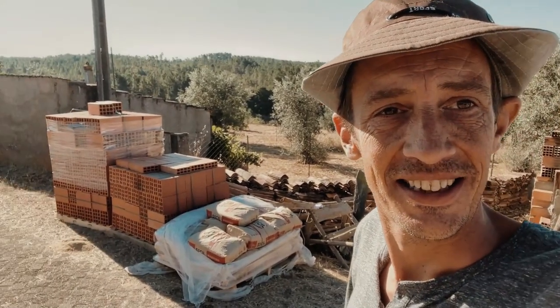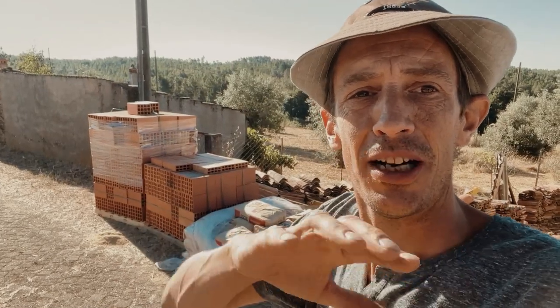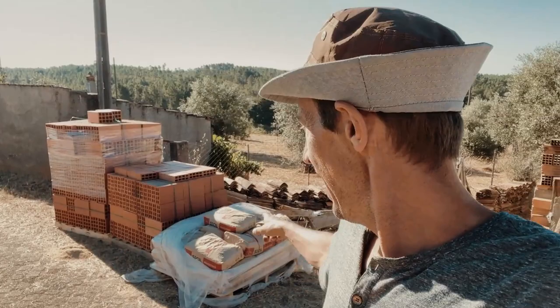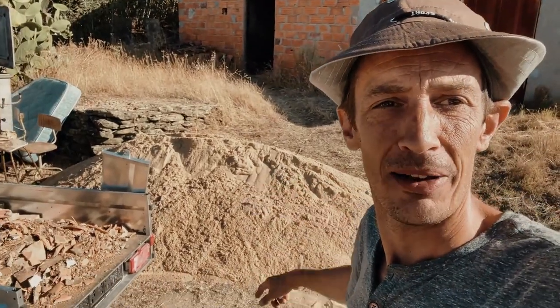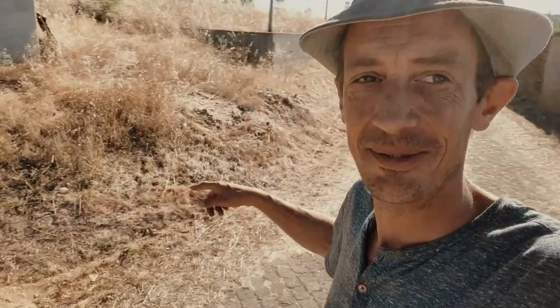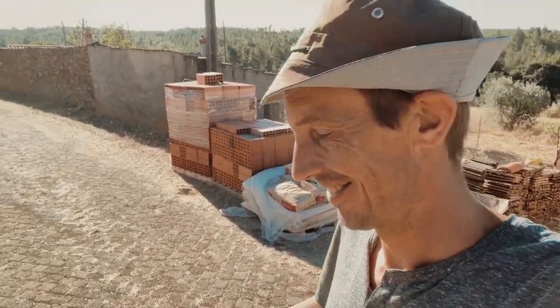Delivery yesterday. You already saw the tiles for the roof. There were also tiles for on the top. And cement, the building blocks, and a whole pile of sand. I've never done this before, making cement, so it's going to be a new experience.